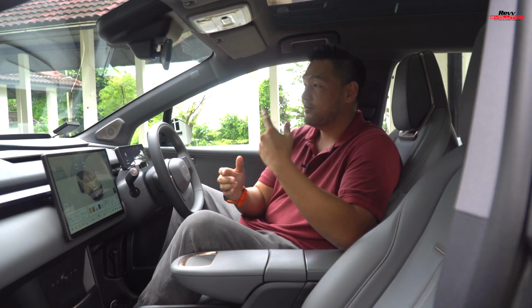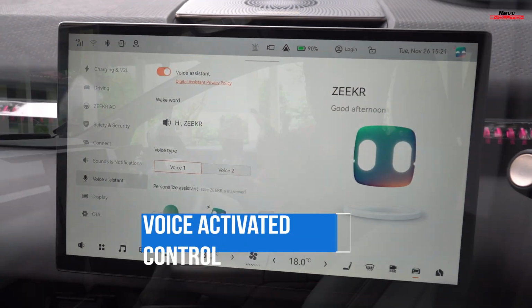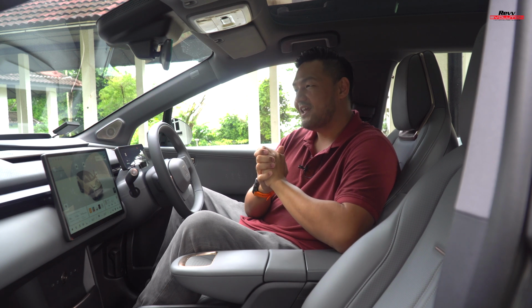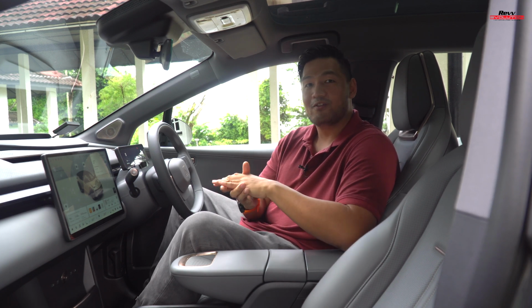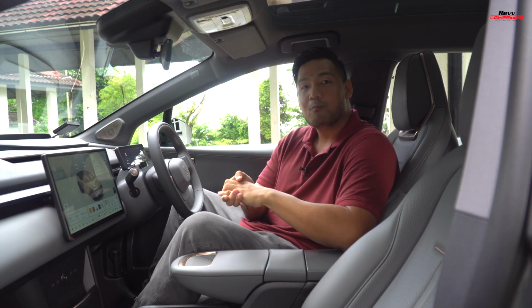One of the highlight features that this car has is the voice-activated controls, which I'll demo right now. Hey Zeekr. Hi. What's the weather like today? Today there will be thunderstorms in Singapore with a low of 24 and a high of 29 degrees Celsius. As you can see, this car is really responsive. To find out more about the technologies in this car, check out our in-car review.